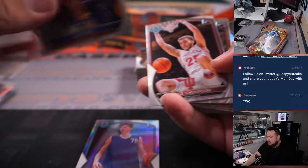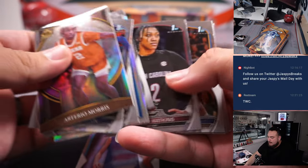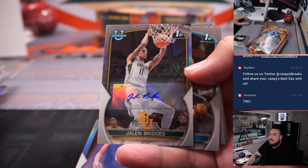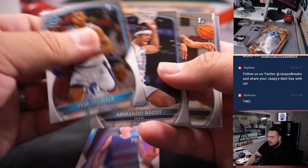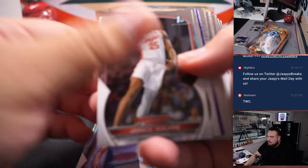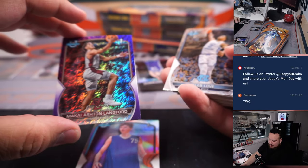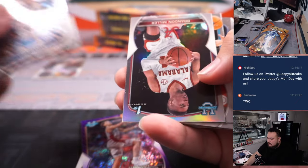MJ Rice. And Jalen Bridges. Going to letter J. J again is Mike. We got a little shimmer of Ashton Langford. Makai though. So letter M, that's going to Tristan.